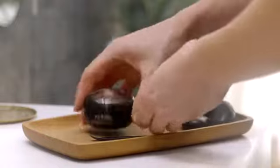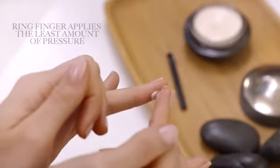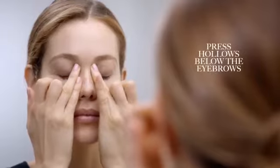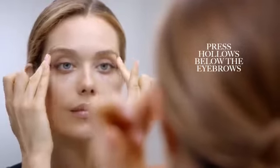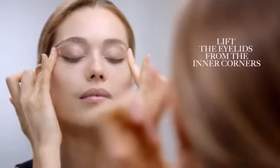Take a pearl-sized amount between ring fingers and gently spread around the eyes. Your ring finger applies the least amount of pressure and pull, so you won't damage any delicate areas. Press hollows just below the start of your eyebrows and gently massage product around the eyes. Then gently lift to the under-eye area and lift the eyelids from the inner corners up to the temples.